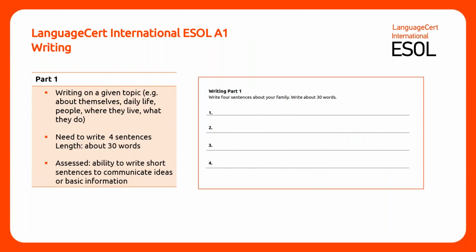At A1 level, Part 1 requires them to write on a given topic. For example, about themselves, daily life, people, where they live, what they do. And they need to write 4 sentences about it, about 30 words. This task assesses their ability to write short sentences to communicate ideas or basic information. You can see an example here.